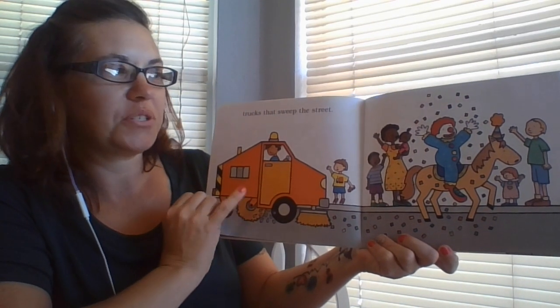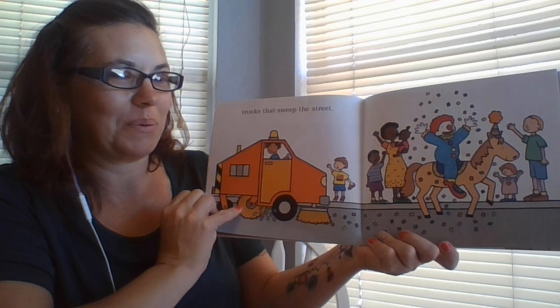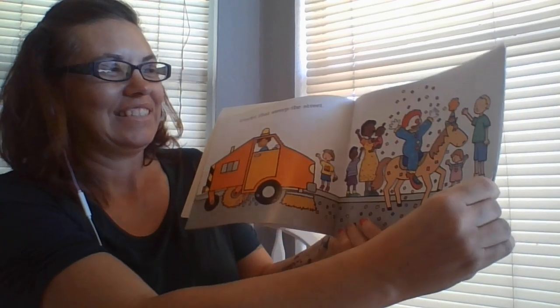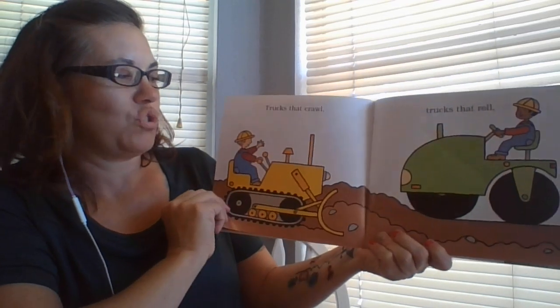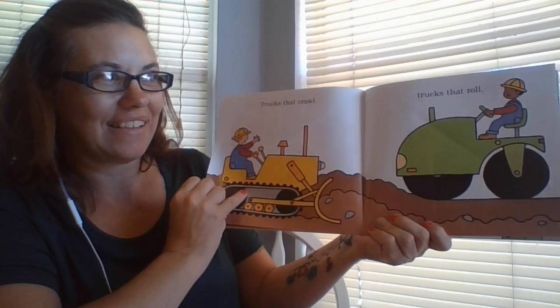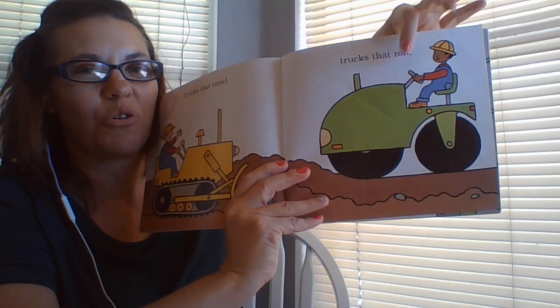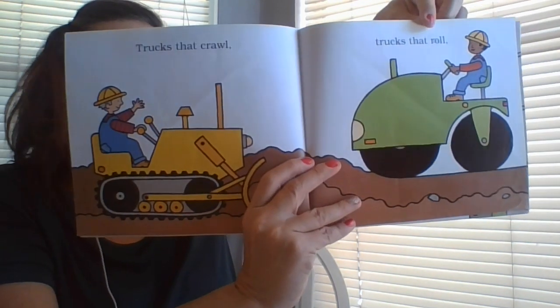Trucks that sweep the streets. Oh, a street sweeper. Have you ever seen one of those? I have. Trucks that crawl, what is that? That's a bulldozer. And trucks that roll, a steamroller. They help us build things within our community.